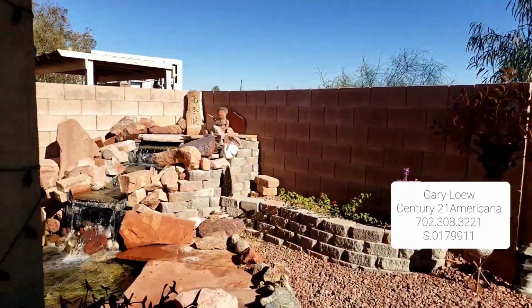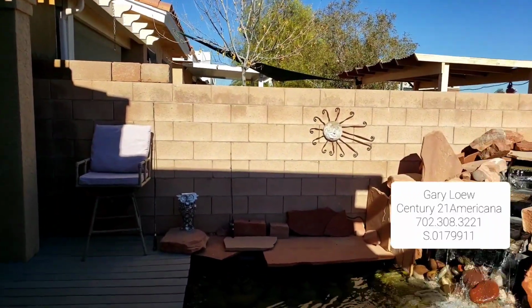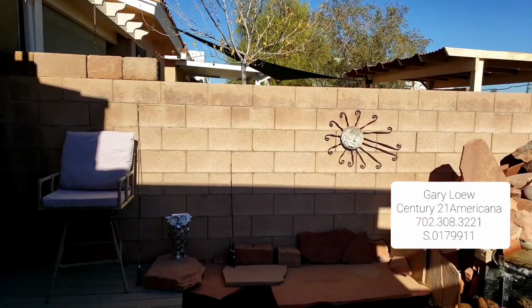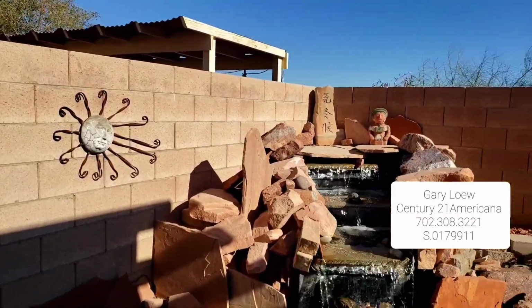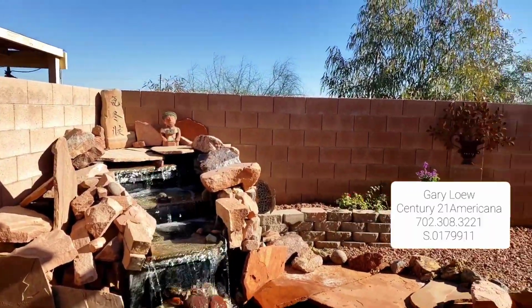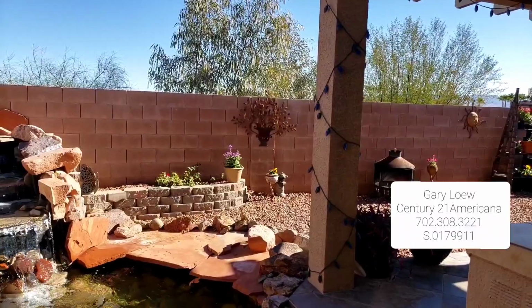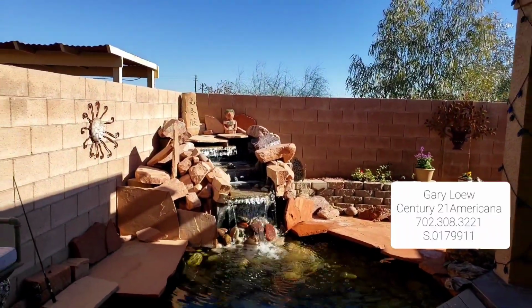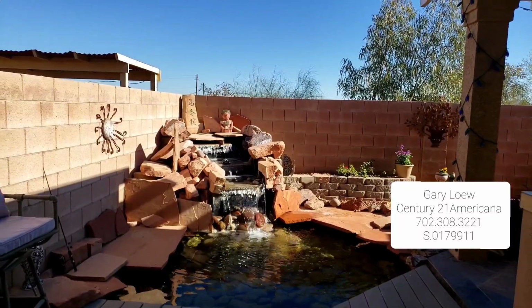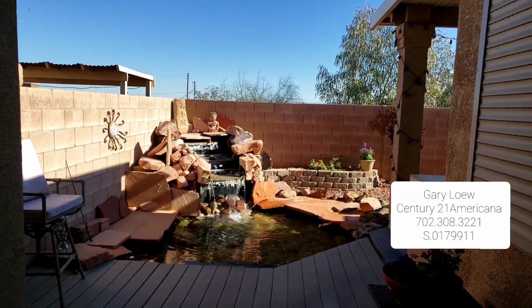This home is listed for $299,900. Just minutes from the strip, yet located far enough away so it's peaceful and quiet in this nice little townhome community, a very rare find. As I mentioned, this home has one of the biggest lots in this community. Only one neighbor.